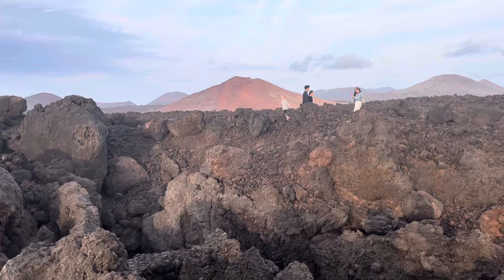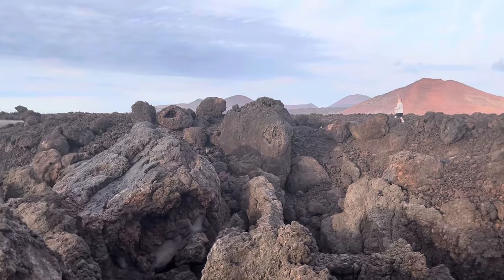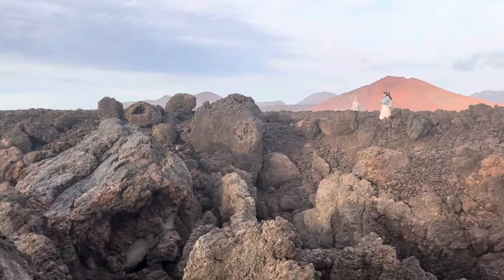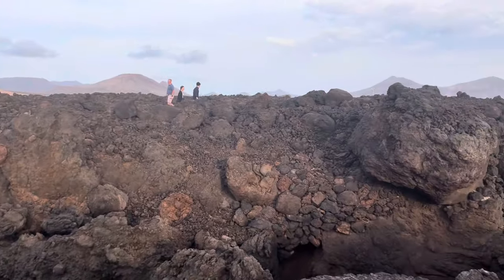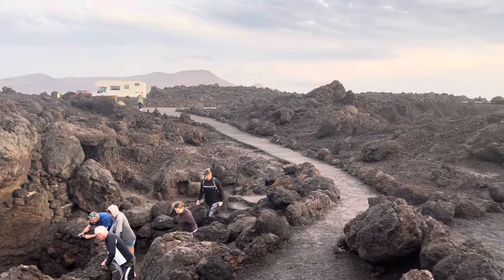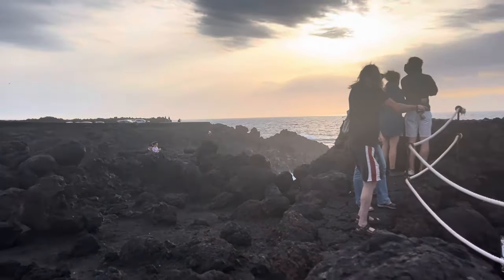It's literally like driving through Timanfaya National Park, if you've been there, all the lava rocks. This is at the edge of Timanfaya. Timanfaya is over there. It's about 5 o'clock at night. It's still fairly busy, isn't it? It is still fairly busy, yeah. Plenty of people about. Car park's just over there. Really, really easy to get to.